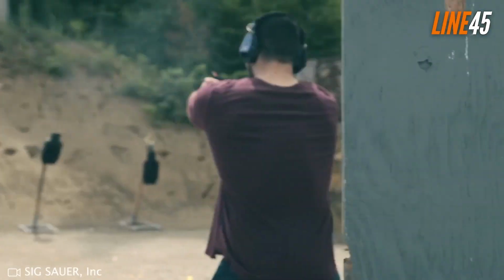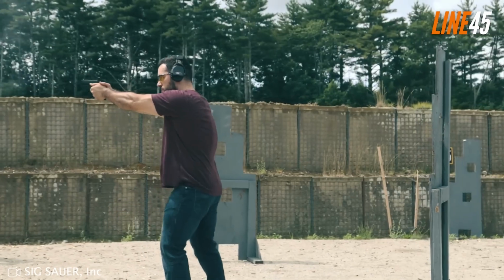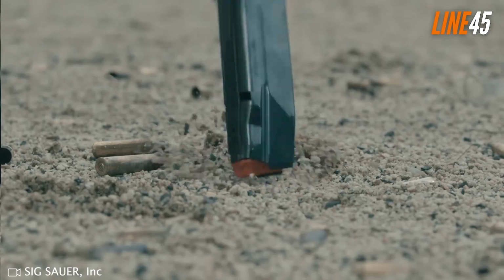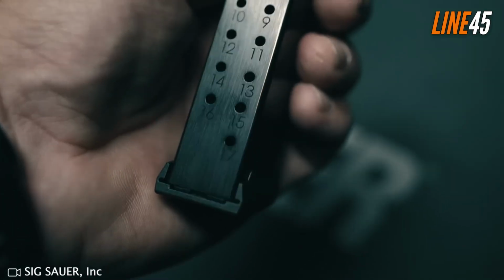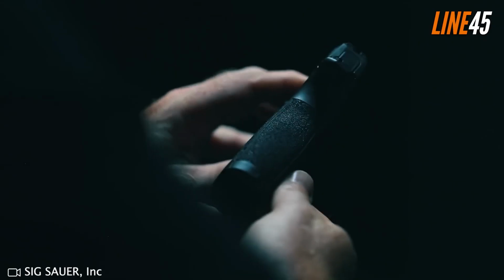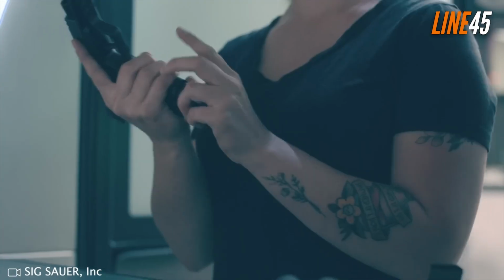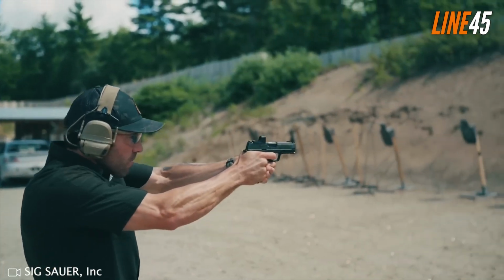while the bigger grip module, added capacity and flat-face trigger came from the P365XL. With the release of the P365 XMacro, new features were added, such as its M1913 type accessory rail. Moreover, its capacity is extended too. Its mag holds 17 shots of 9mm.